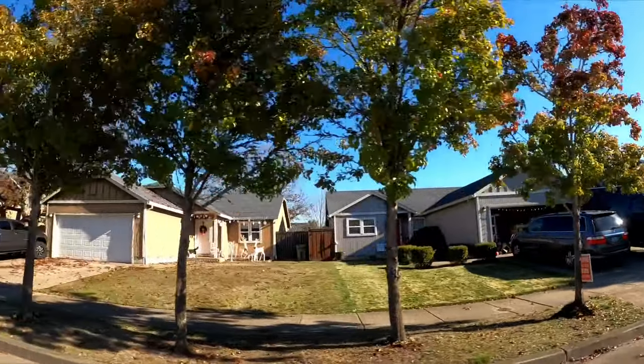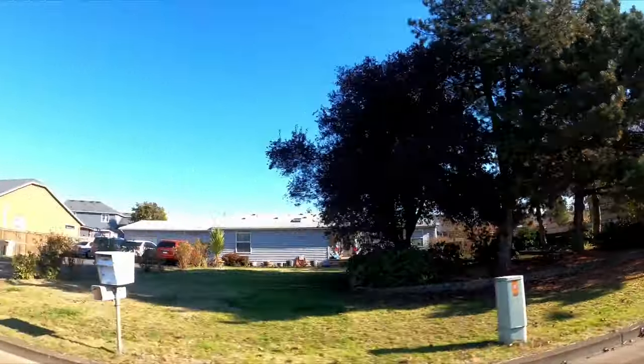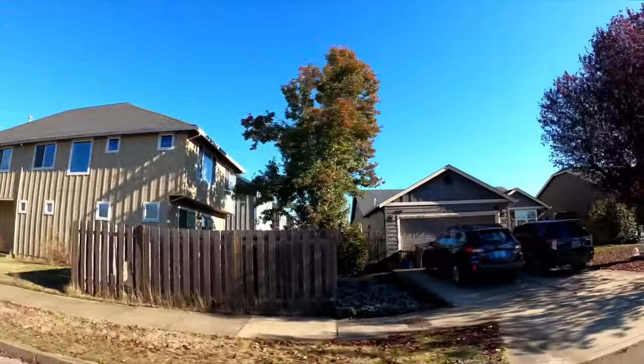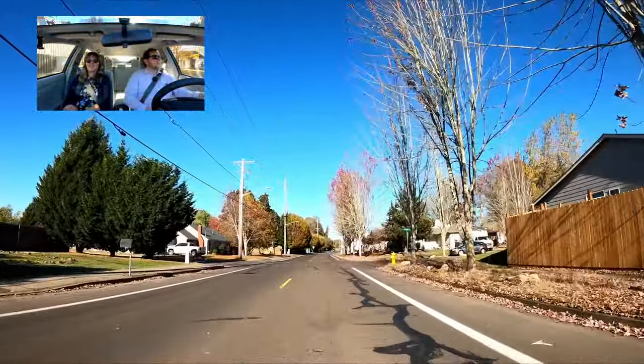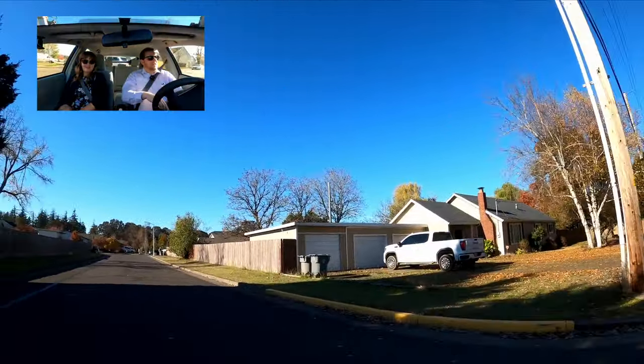But definitely some newer homes in this area. Really lovely. Very easy commuter access to I-5. And it's also super easy to go into Albany proper for any of your Albany needs. All right, I think this is it. Yep, Windy.